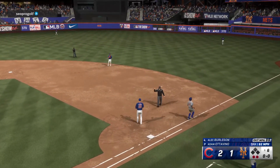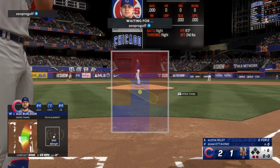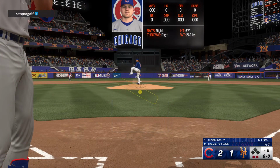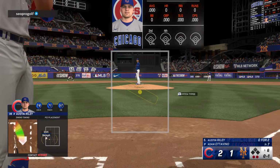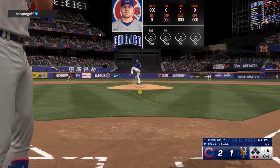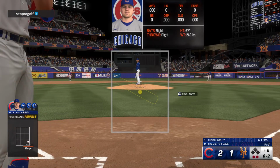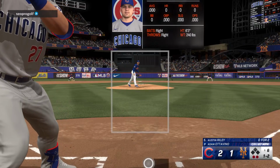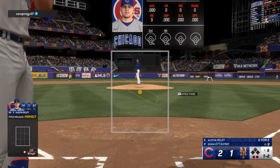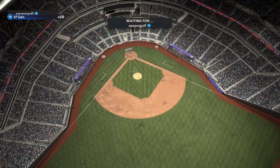Whips it to first. 2 quick outs to open the top of the 6th. 2 outs, bases are empty, Austin Riley getting ready to hit. He swings and misses at the first pitch. 0-1's the count. Strike on the outside corner. Really good cutter that he's able to front door and back door. That pitch is devastating. It misses. It's a strikeout.